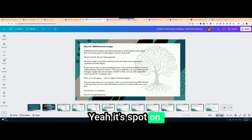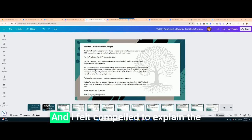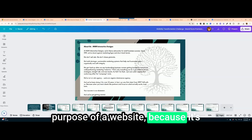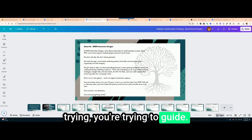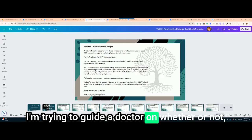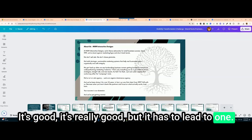Yeah, it's spot on. I'm in the midst of creating a presentation for an event that's coming up, and I felt compelled to explain the purpose of a website, because it's more than just a digital brochure. One of those things is you're trying to guide the audience, in my case a doctor, on how to make a decision on whether or not to do business with you. One way or the other is good. It's really good, but it has to lead to one. It can't lead to a maybe.